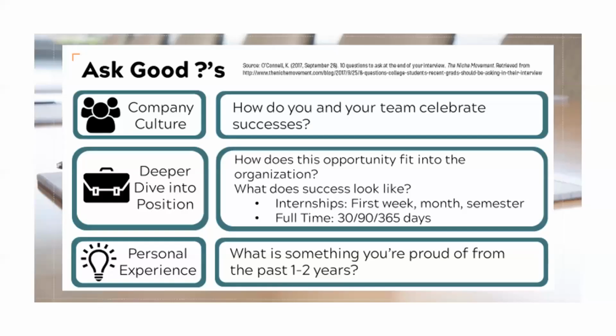So what does it mean to ask good questions? There's a couple of ways you could approach this. You could look at company culture. An example of that would be, how do you and your team celebrate successes? This is not anything that you would typically find online. The benefit of asking this type of question to a representative is it asks them to draw on their own experience. It engages them. Think about when someone asks you a question that really requires you to reflect and come up with a personal experience. It's just a much more fun experience for both the receiver and the asker.